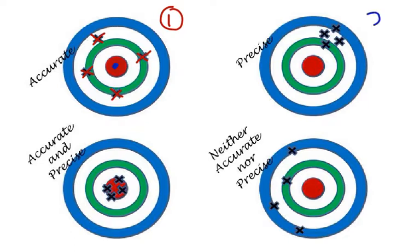Now look at this number 2 target here. Here's all your 4 shots. Well, you'd say, hey, that's pretty precise marksmanship. They are all right there in a nice little cluster. And that's good, but the bullseye is here. So this is an example of precision. All the measurements compare very well to each other, but it's not accurate. It's not hitting the bullseye.